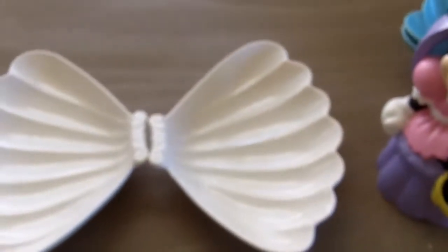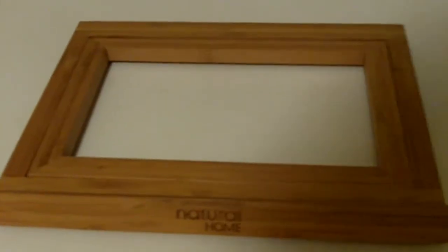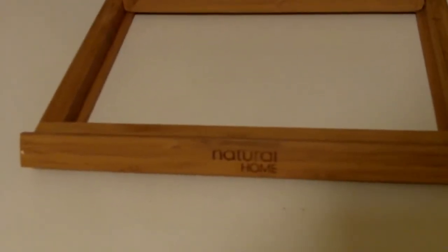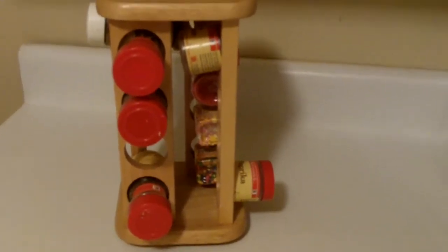And now let me show you some dishes and other kitchen stuff. One of my favorite kitchen finds ever is this. This is a cookbook stand, and I found this at the Goodwill, and it's called Natural Home, and this is a bamboo cookbook stand. Another kitchen item that I found brand new a couple of years ago is this spice rack, and I think it's also bamboo.